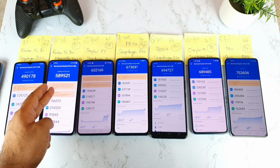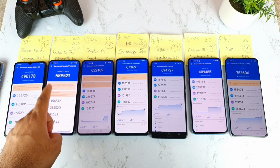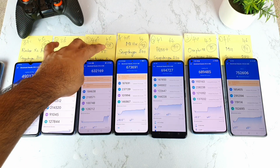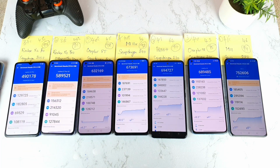And next is the Realme X7 Pro, where the battery dropped to 95% after the Antutu Benchmark test, and this phone scored about 5,89,000, which ranked 6th among all the 7 smartphones. And next is the OnePlus 8T, where the battery dropped to 98% after the test, and this scored about 6,32,000 with a standing at the 5th position.